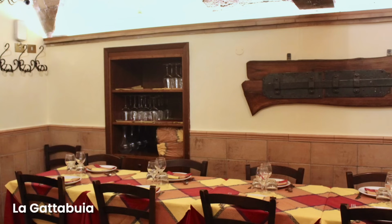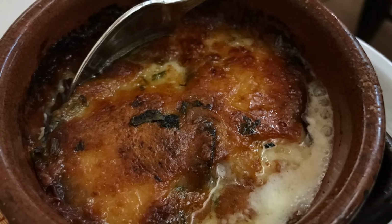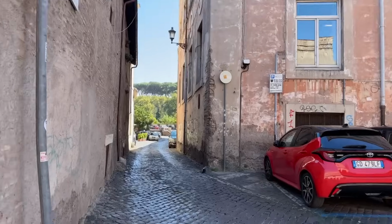Behind me on this little alleyway here, there's a wonderful place to eat called La Gattabuia. It was recommended to me by my friend Max, who's a real Trasteverino. This is where you can find real cucina romana. It's a local restaurant and the food is excellent. Just around the corner from La Gattabuia is another restaurant that's sort of famous.